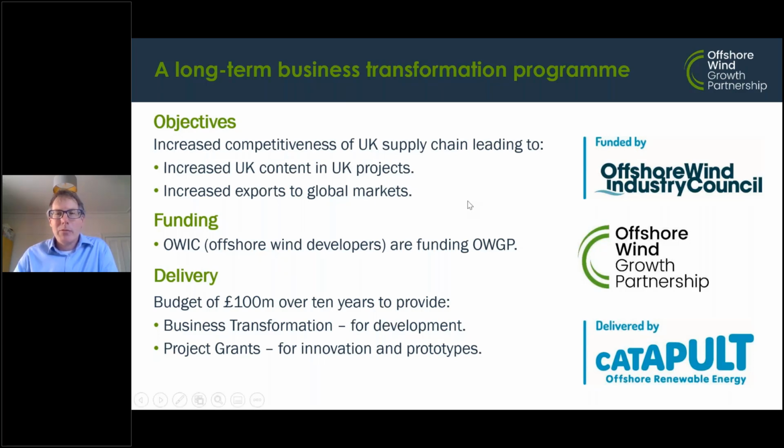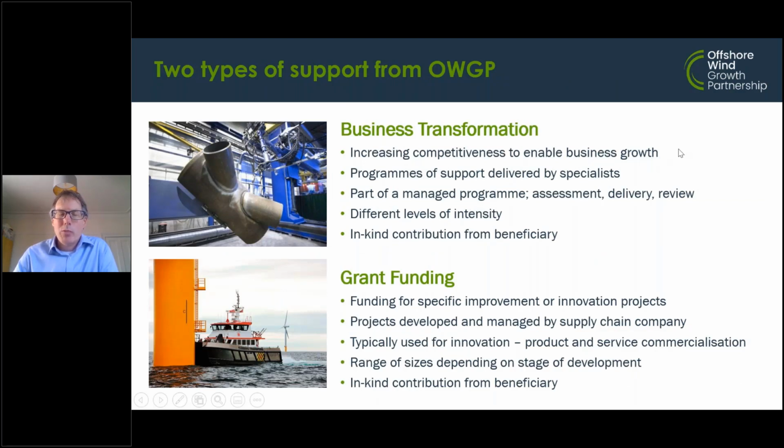Now, I'd just like to talk about the mechanisms for doing that. There's two key ways that we deliver support. One is through grant funding, so we can provide cash to companies to help them run projects in order to improve what they're doing and increase their chances of winning further contracts. The other way, and possibly the preferable way, is to help them with external expertise to bring in new ideas, new innovations, new ways of doing things, and to help them grow as a company. And we do both of those things. So business transformation is about expertise, grant funding is about providing money for companies to run themselves. We'll do a blend of that, roughly about 50-50 at the moment. This year we have a delivery plan budget of £4 million, split roughly between business transformation and grant funding.